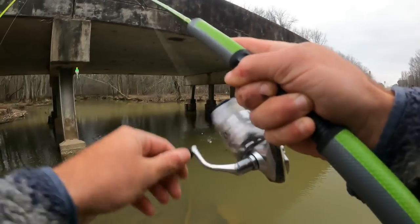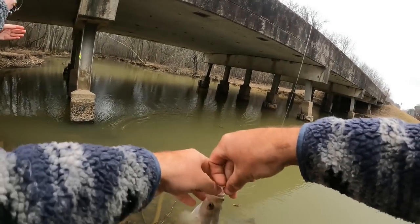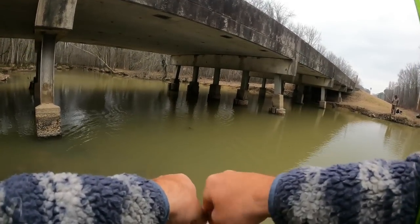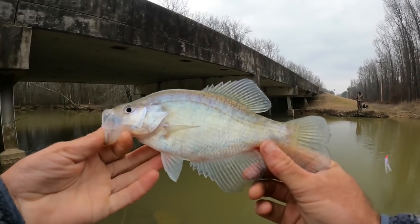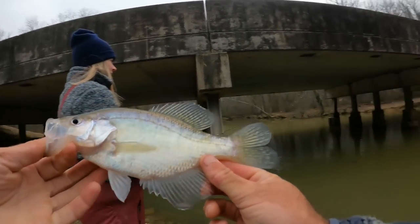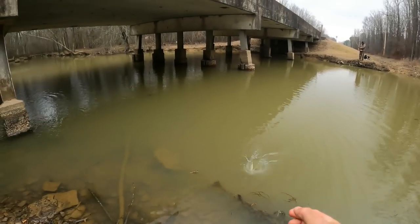Yeah. Oh, gosh. Got him. Yeet. He might do it. I think he's going to be a little short, though. He ain't going to make it. It's another small guy. Another small slab queen. Baby slab queen sized fish. You've been catching a lot of small slabs recently, Jay.